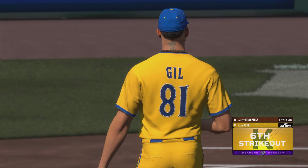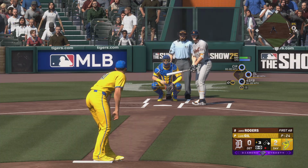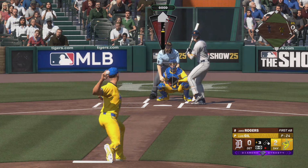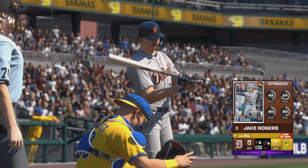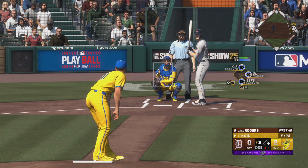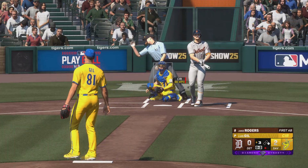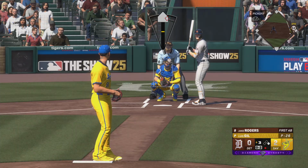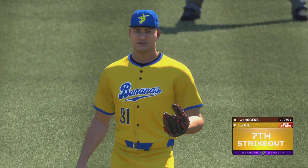Swing and a miss, and he struck him out. And that's 6 Ks for him in this one. Jake Rogers up now for the Tigers. That's through there for a strike. Swing and a miss. There's that changeup. Quickly in an 0-2 count, you've got to figure out a way to shorten your path to the baseball. Put it in play somewhere, then you got a chance. Strike 3, and that's 2 in a row.